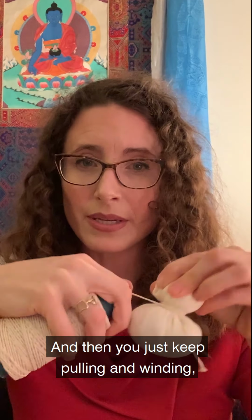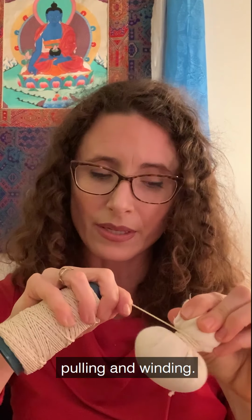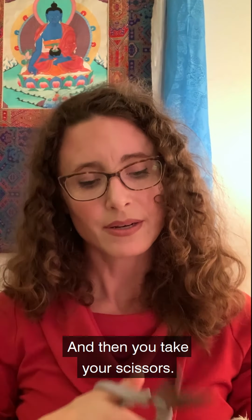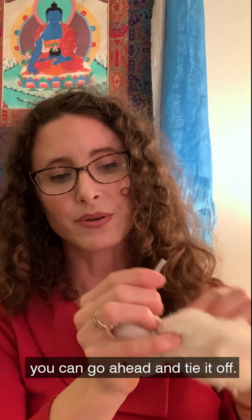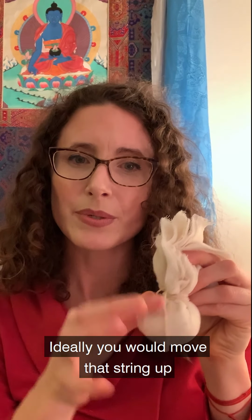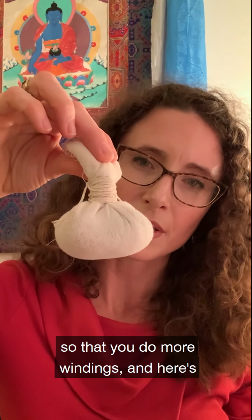And you just keep pulling and winding, pulling and winding. And then you take your scissors, that piece of string that was at the top, you can go ahead and tie it off. Ideally, you would move that string up so that you do more windings, and here's a finished product.